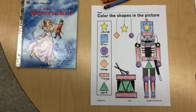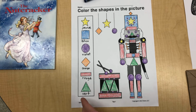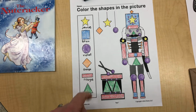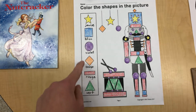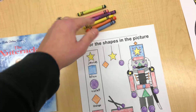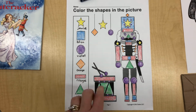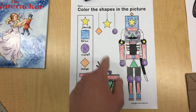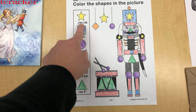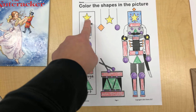Now for French, we're going to be doing this worksheet here. And this is mine, it's complete, of course, but I'm just going to go over the colors that you're going to use. And all the colors are written in French, okay? So you're going to find your crayons and you're going to color these shapes, specific colors in French. And you're going to color the Nutcracker and some of the stars and the drum and stuff like that, certain colors. So if you start off with the star at the top, the word jaune in French, jaune means yellow.